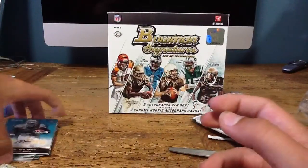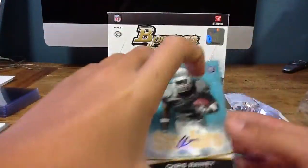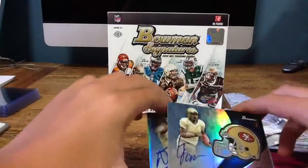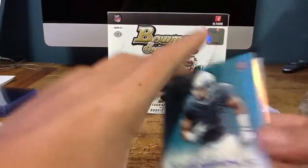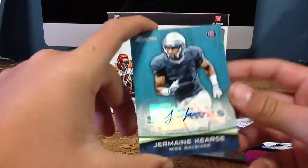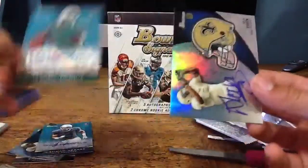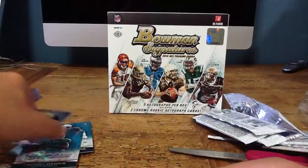Alright, so let's go over the hits real quick. Starting from the last pack, which is Chris Rainey, auto for the Steelers. The LaMichael James helmet auto for the 49ers. The Jermaine Kearse auto for the Seahawks. Jacoby Harris auto for the Dolphins. And then the Nick Toon auto for the Saints.